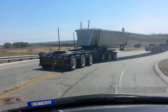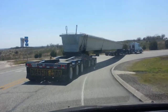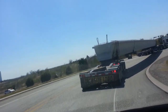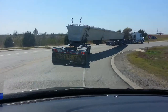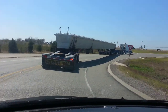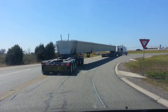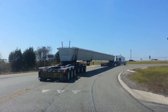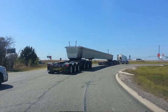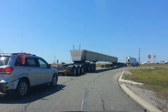See how that's turning? That is cool. Yeah, now their flag car is gonna get ahead of me. I wanted to get a close up of this.